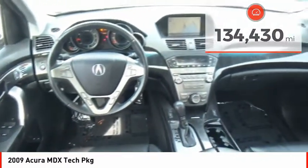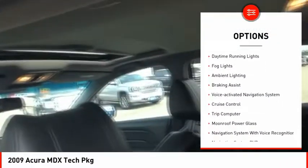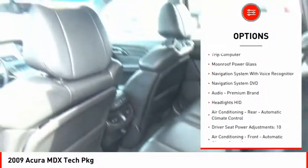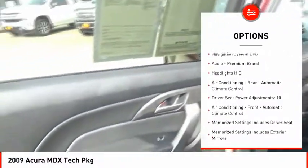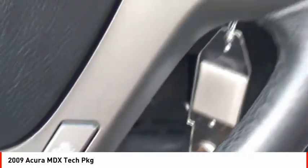miles. Here are some of this vehicle's great options: rear spoiler, traction control, stability control, daytime running lights, fog lights, ambient lighting, braking assist, voice-activated navigation system, cruise control, trip computer. Searching for a dependable vehicle that looks great too? You found it, so stop in today.